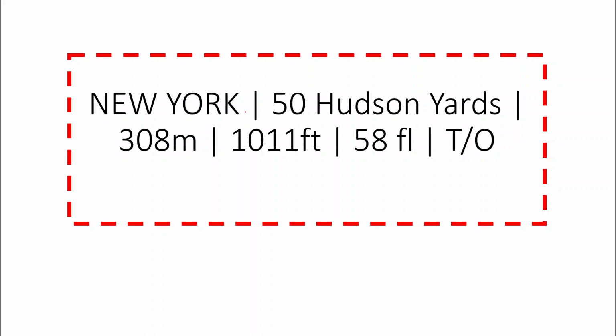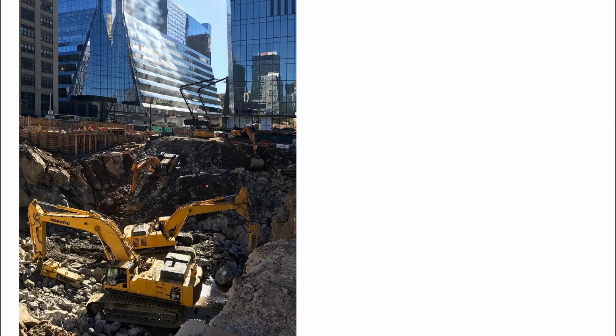Next one I followed is the New York 50 Hudson Yards. It is also quite tall, at 300 meters. When it started construction, the thing that was attractive was the boring. All the underground is bored. Then they use timber lagging as an earth support system, and all the excavators just come down like this. There's not really any safety.